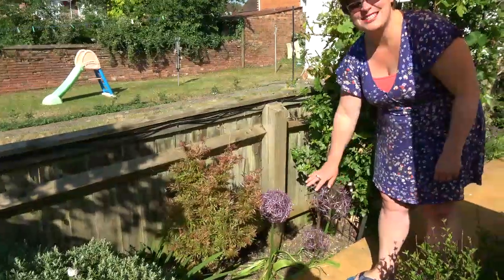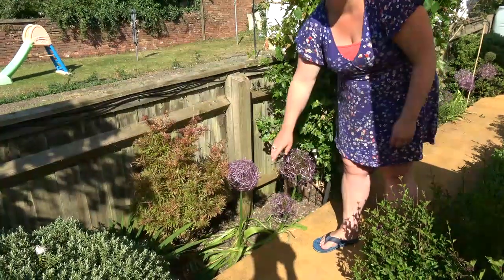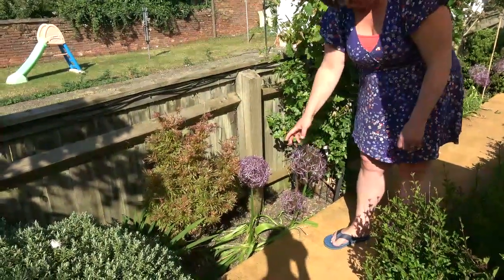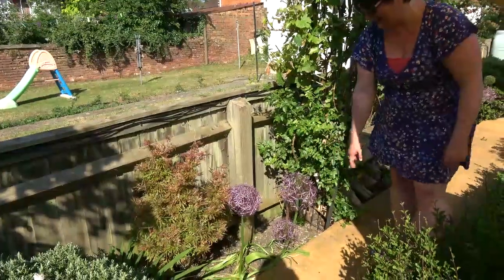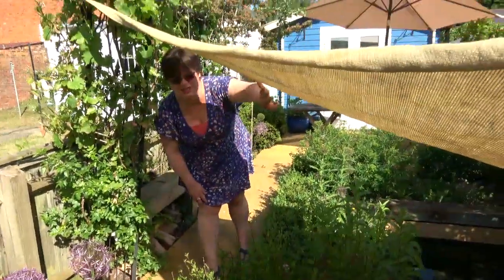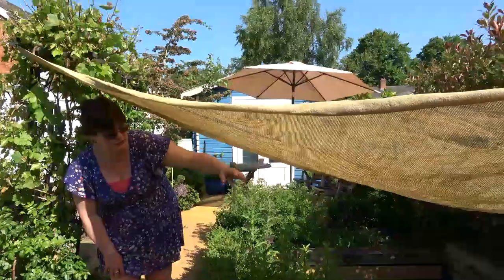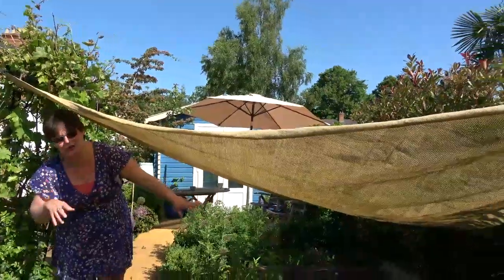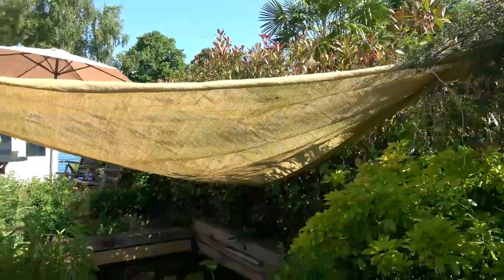Look at the alliums. So the different style of alliums, I call these the spiky ones, not the technical term. No idea what the technical term is, but these are particularly nice, lining the pathway. We've got our sun sail shade up because we need to protect the pond, otherwise the fish would fry and cook a little bit much.